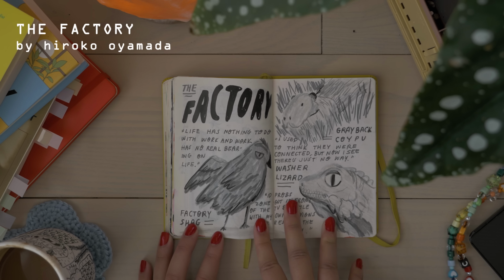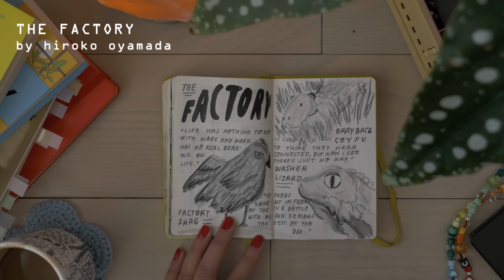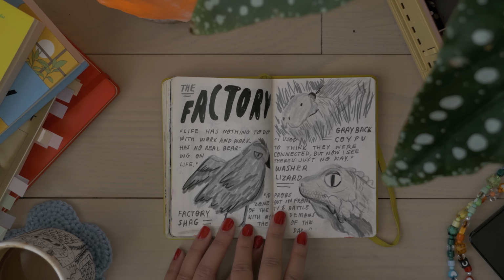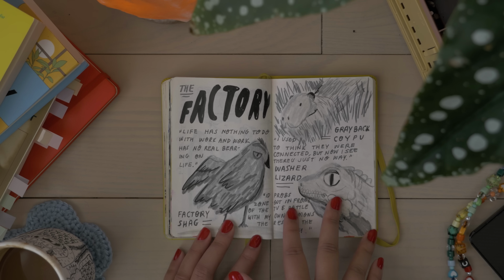And then The Factory was another Japanese novel about 3 workers who go work at this factory that pretty much owns everything. Like, this town is run by this factory. It's kind of like Amazon or something. And weird stuff starts to happen on this campus. It's very dreamy. A lot of people described it as Kafka-esque. Kind of feels like a fever dream.